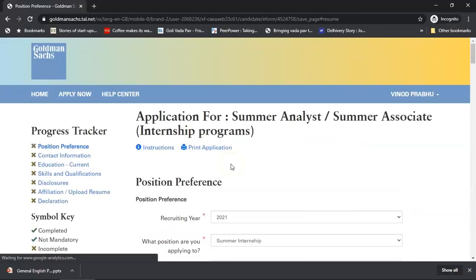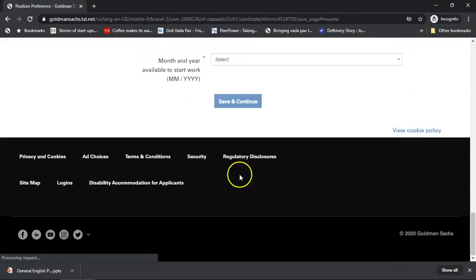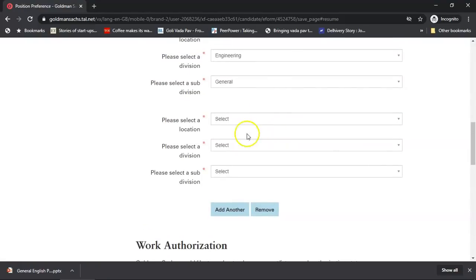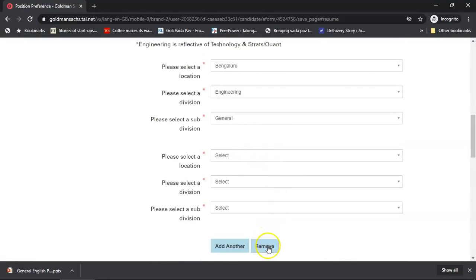We go to work authorization. So I don't have to add anything else. I'll just remove this. Just give me a minute. Just remove that. Yes, I added a new location preference. I don't have any other location preference because most of that is in Bengaluru.